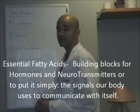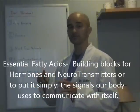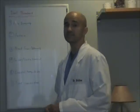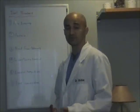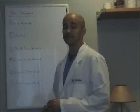Your essential fatty acids, those are the basic building blocks for hormones. And remember that every single cell in your body is wrapped in cholesterol. So fat is important, it's just making sure that we get good fat into our body that's important. Essential fatty acids are decreased from things like fast food because of hydrogenated oils, partially hydrogenated oils. Those things are not good for your body's regulation of this essential fatty acid level.